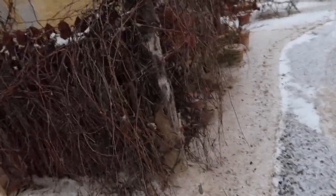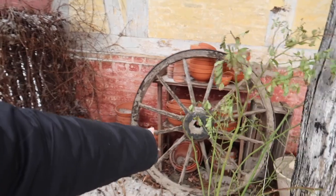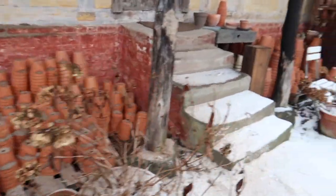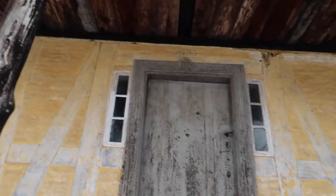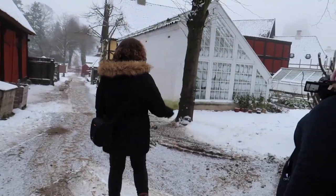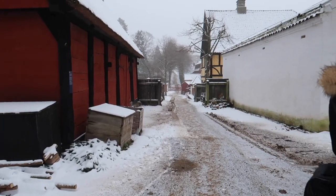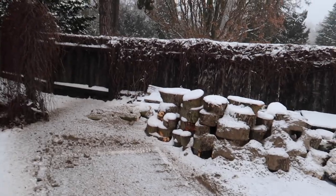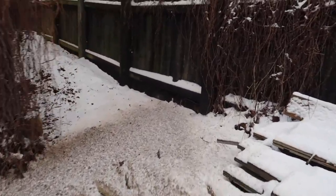Okay, let's see. Oh my god. Well, I guess it's not open. No. But it looks cute. It's super cute. Oh my god, look at that. It's a garden house and like a greenhouse. Yeah. Also on the coast. Just gonna see.